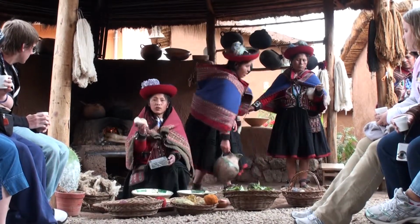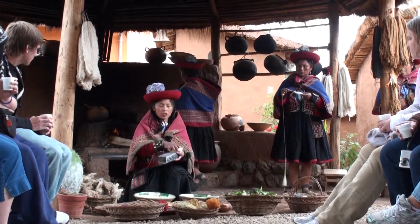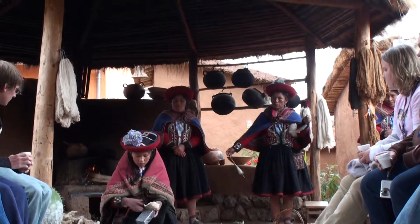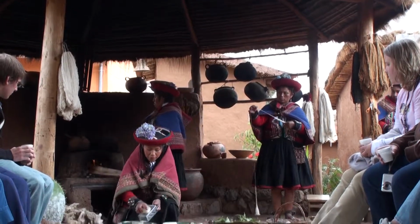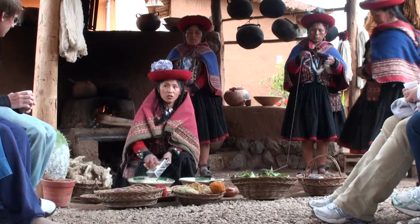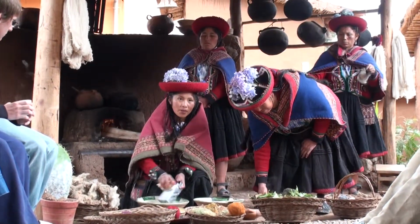To wash the wool, we use this natural detergent called Sachta. This is a root. This root is the tree for our the mountain. The most important, don't pollute the environment. Inca shampoo.